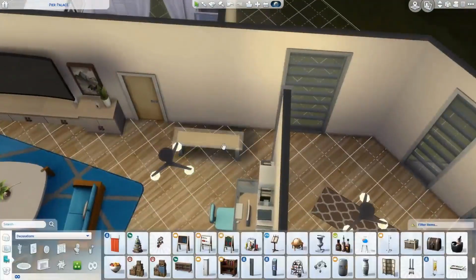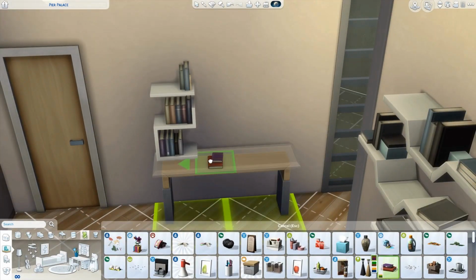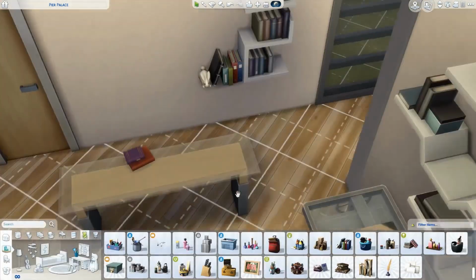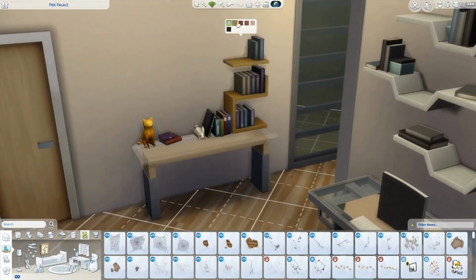Yeah, so this is when I put the seasons table in, and I just moved that table to be over there. I like how putting the bookshelf on top of the table turned out, and then I just rested the little clutter on the bookshelf. So I think it turned out really nice.